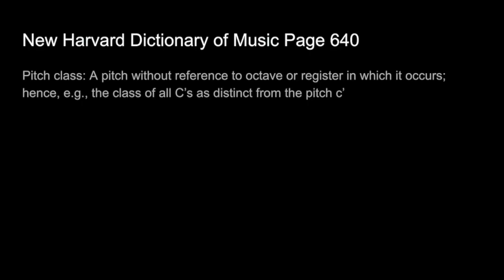However, on page 640, no, excuse me, not however. Here is what you nearly used. I think you used the term collections, but the actual term that one could use, though I have to admit I've never heard this used before, is pitch class. A pitch without reference to octave or register in which it occurs. Hence, for example, the class of all Cs as distinct from the pitch C.